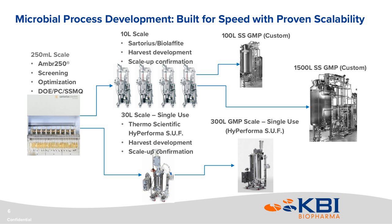From that small scale single use system, we can either move into our 10-liter scale, which, if we're moving in that direction, we most likely are going into our larger scale GMP facility, our 1,500-liter suite. The other way that we can move is under our 30-liter scale. This is using our single-use Thermo Scientific HyPerforma single-use fermenter. We use this scale for harvest development and also scale-up confirmation.